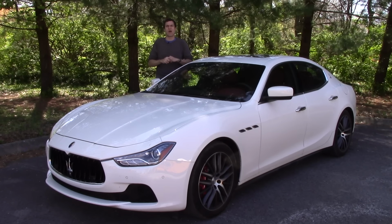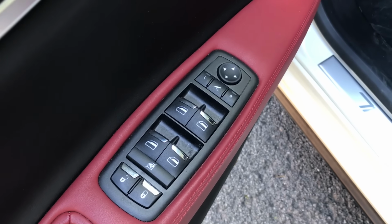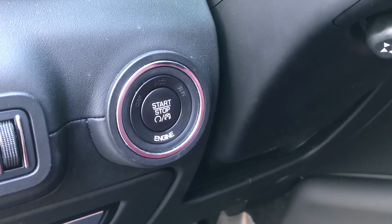Plus, the Ghibli's list of problems goes way beyond its lack of equipment. For example, Maserati is owned by Fiat, which is the same company that owns Chrysler. Now, the unfortunate result of this mashup is that when you get inside the Maserati Ghibli, an $80,000 luxury sedan, you're confronted with a lot of switches and buttons borrowed straight out of the $22,000 Dodge Dart compact car. I'm serious. For example, take a look at the door panel with the window switches, the power locks, and the mirror controls. Those are literally lifted straight out of the Dodge Dart. The same thing goes for the headlight switch, the turn signal stalk, and the start-stop button. That's pretty much everything you press and touch just about every time you get inside the car.